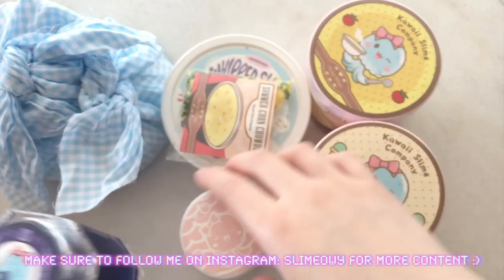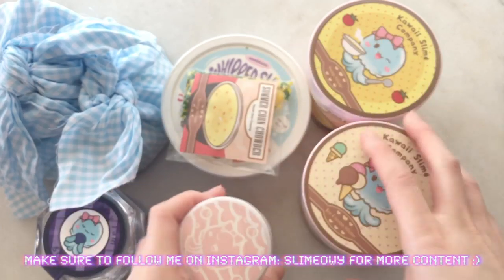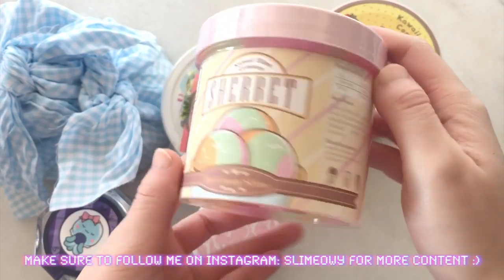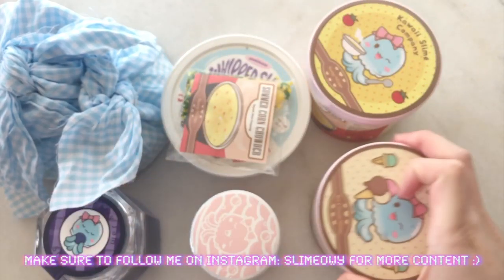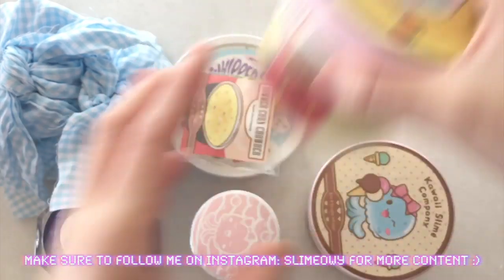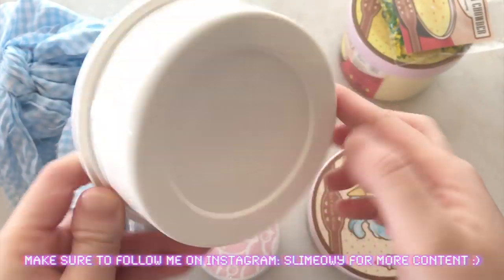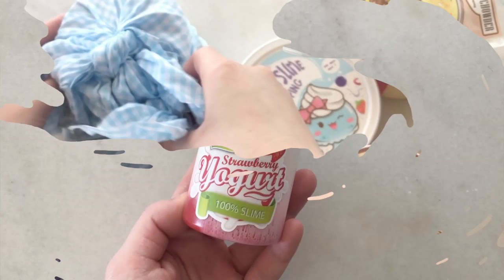But anyways, I purchased blueberry jam, strawberry yogurt, rainbow sherbet, which is an ice cream pint slime, and also a soup slime, which is her summer corn chowder, and also came with some toppings. And we also have her whipped slime, which I believe you can purchase as an add-on with the ice cream slime. And lastly, her Japanese cheesecake slime.